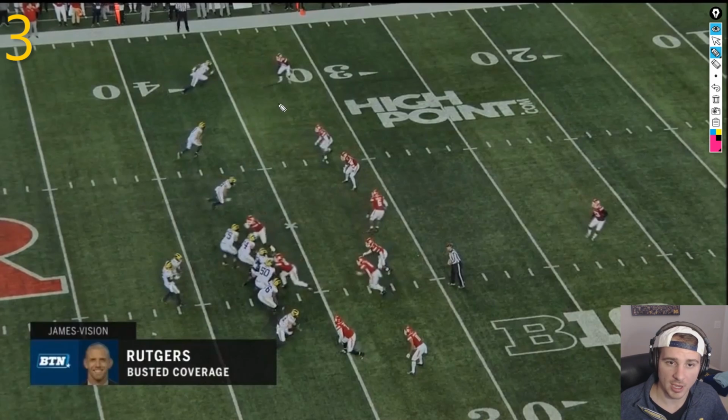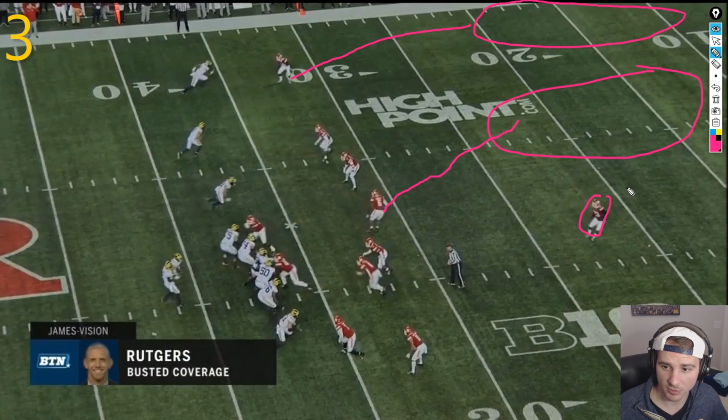So they're going to be dropping back. This guy has his quarter on the top of the screen here. Number 6 is going to be dropping back to the location of this safety, and these 2 are responsible for their quarters of the deep here. Number 11 is going to drop back here, and he's responsible for his deep quarter here as well.